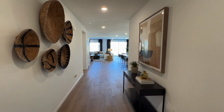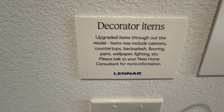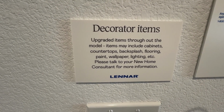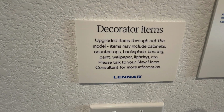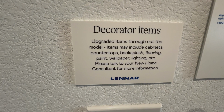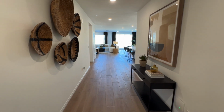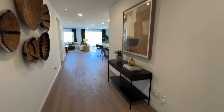And before we get started, here's the disclaimer by Lennar: upgraded items throughout the model. Items may include cabinets, countertops, backsplash, flooring, paint, wallpaper, lighting, etc. So if you want more information on exactly what's an upgrade, definitely reach out to me, and we can set an appointment and walk you through that.